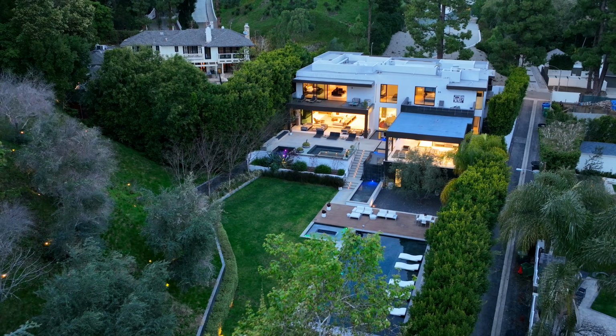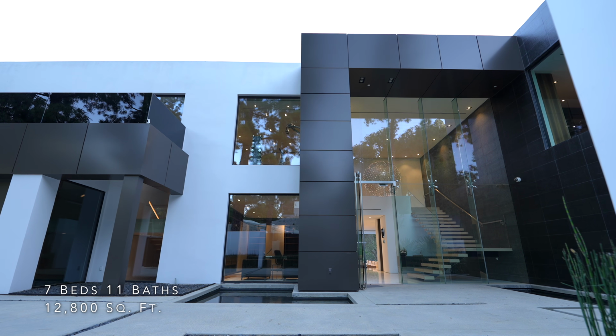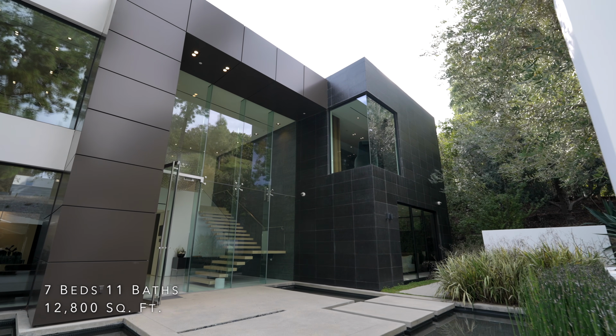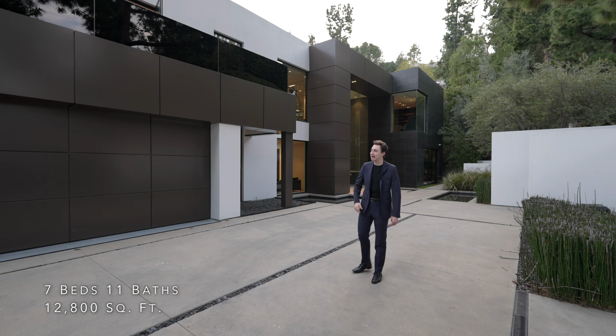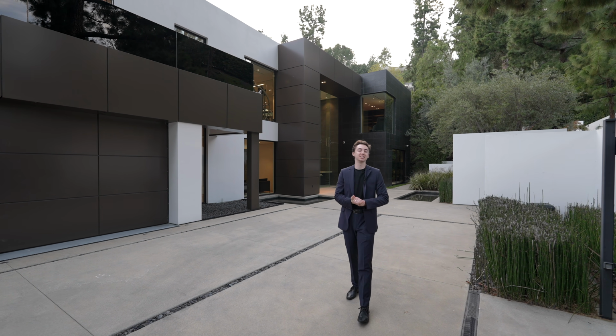We are here today in Beverly Hills, California, about to tour this impressive contemporary home right in front of me. I've been wanting to get into this house for about a year and a half now, so I'm very happy that we're finally getting to do the tour.